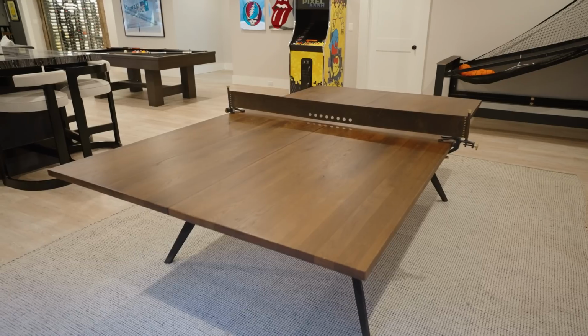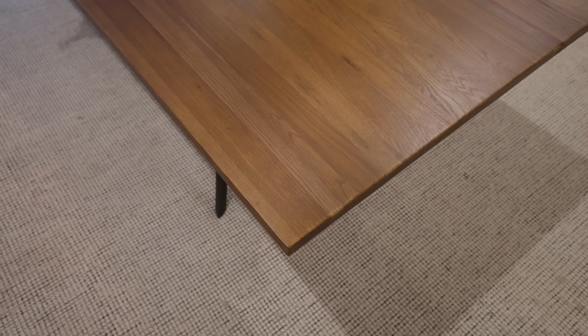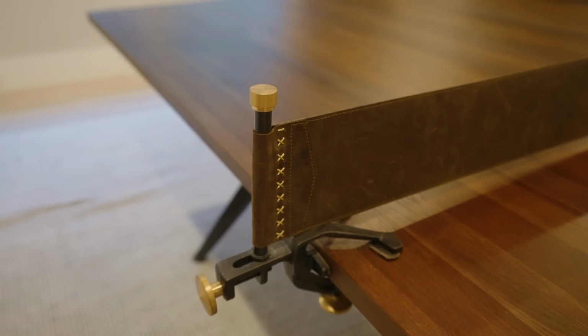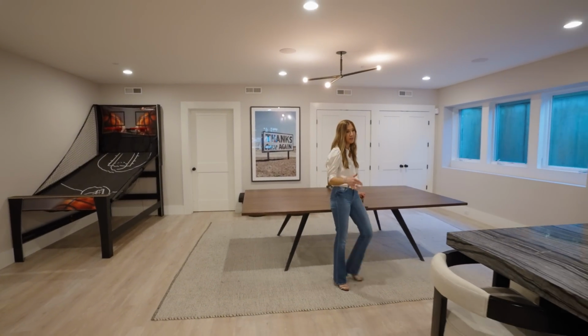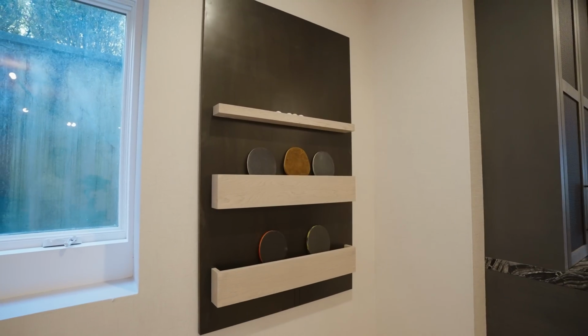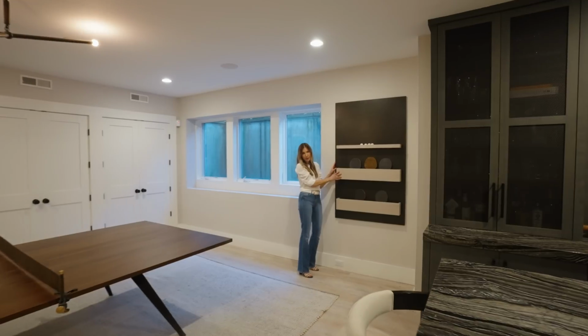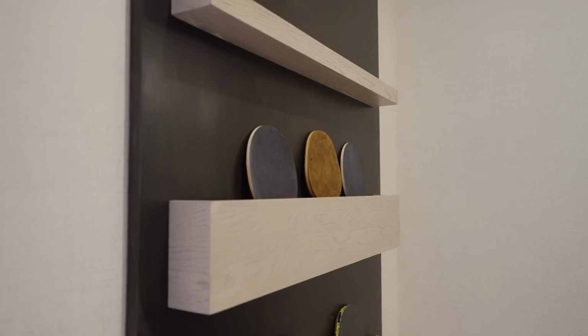But I am really good at ping pong, which is why you've seen so many ping pong tables in this house. This is a walnut ping pong table with leather stitching, and not only does it look beautiful, but the bounce is actually, to me, preferable to a standard ping pong table. I had this custom made by Lawson Fenning, a furniture maker in LA. This is steel based, and it's where I keep my ping pong paddles and balls.